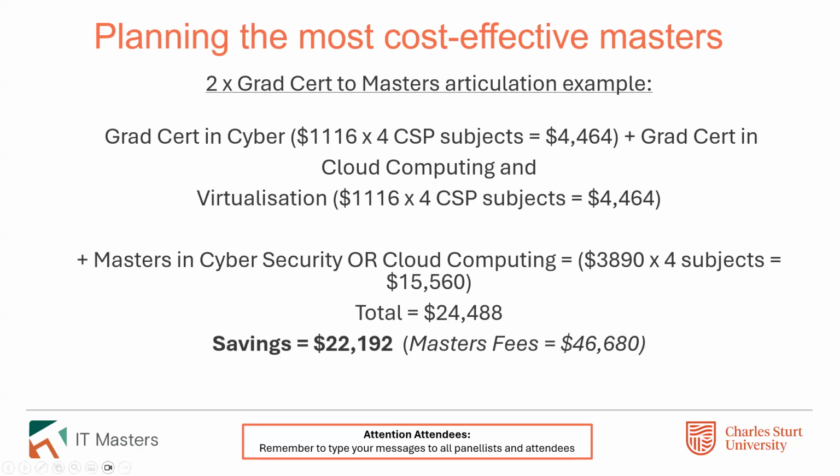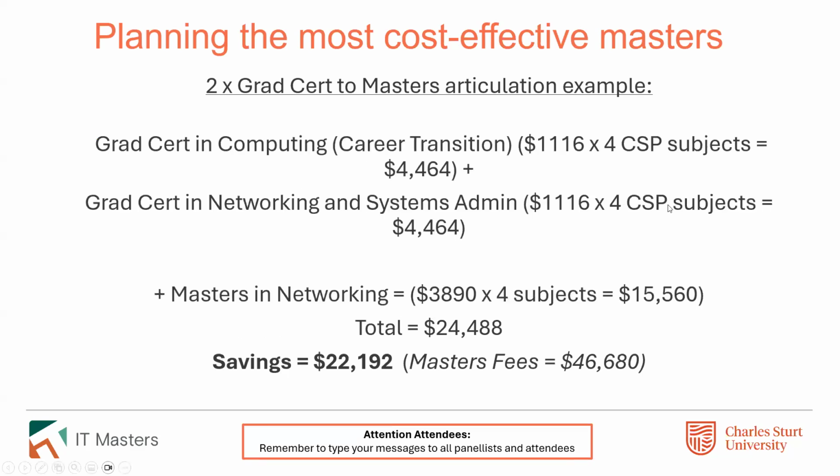So if you are able to do this pathway, again, dependent on when CSP is available, like it is now. So there are always limited spaces with CSP, but there are spaces available for our upcoming August 26th session. So it's a perfect opportunity to get started in a graduate certificate. We can sort of start this pathway to be able to take advantage of those savings. So in this example, you're looking at cybersecurity and cloud computing. And then I think we've got another example after this one.